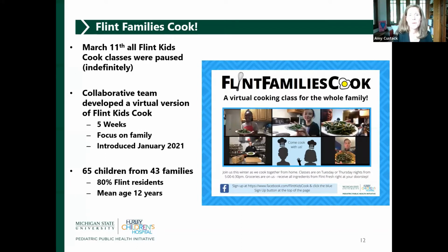And so once we realized that it wasn't going to be a short stop, that this was going to be something that was rather lengthy, our collaborative team got back together. So chefs, we have a couple of dietitians, myself, and we talked about what can we do during this time to keep the kids engaged. At the time, we had a wait list of about 70 kids, in addition to the kids that were engaged in the class and then had to abruptly stop.